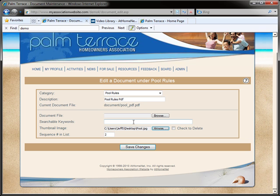And the second element I'll go ahead and show you while I'm in here is new: searchable keywords. Right now the site search feature only searches the description of the document itself. But what this allows you to do is put more terms that will show this document up in site search. So in this case, since these are pool rules, I could put pool rules, although that's already covered in the document description. I could add up to 255 characters of additional terms that I might want to have this document show up under if someone searched in the site search feature. So it just gives you a little bit of additional exposure for these documents in site search.